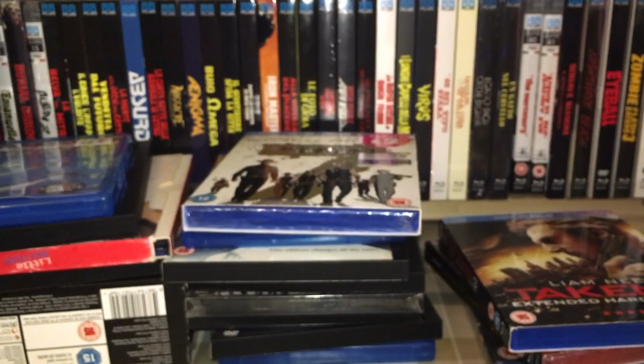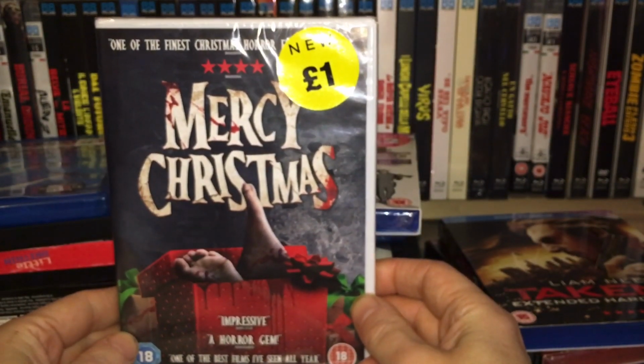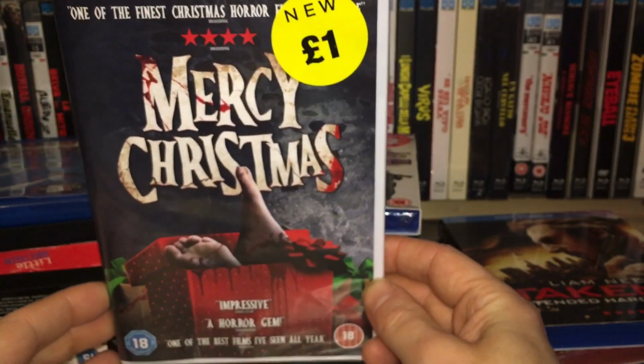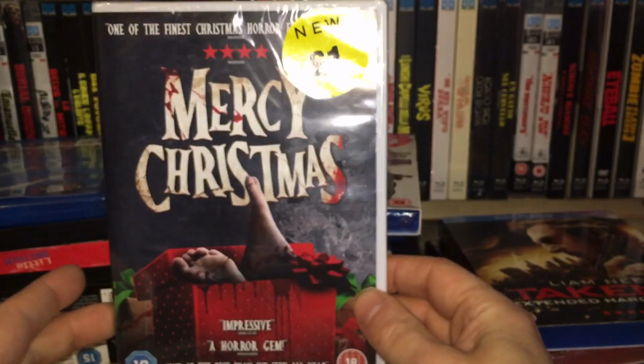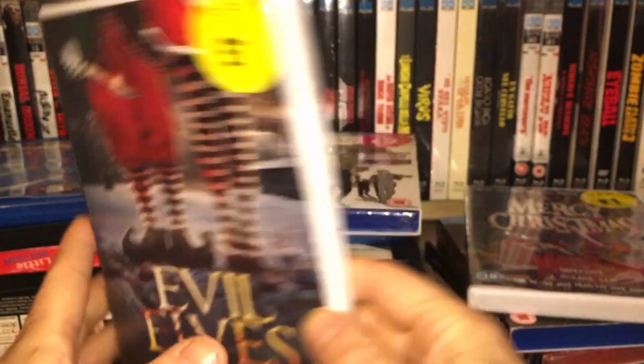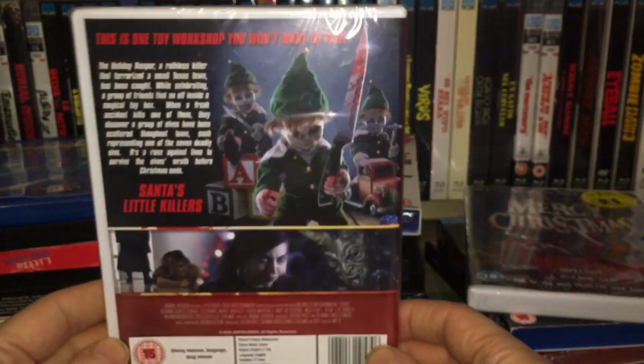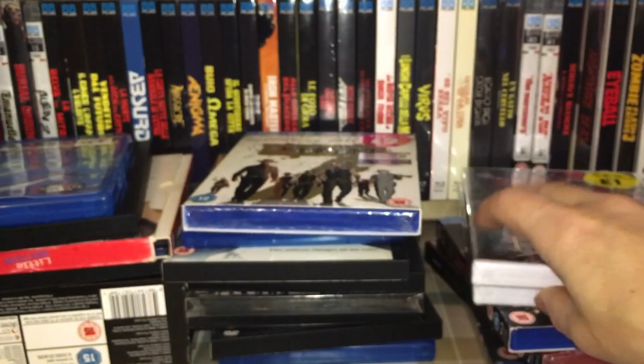A couple of DVDs. I almost never buy DVDs from Poundland these days. I haven't done since last Christmas when I bought some Christmas DVDs, and I've done the same again, but these are Christmas horrors. So I got Mercy Christmas. I don't know anything about either of these, but I just thought, yeah, why not bulk up the Christmas collection. Evil Elves, again, don't know anything about this. It just looks a bit crazy. Yeah, I'll be giving that one a try.